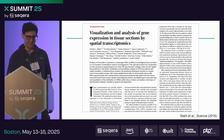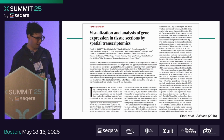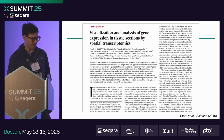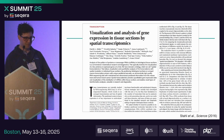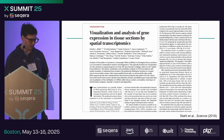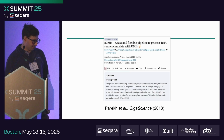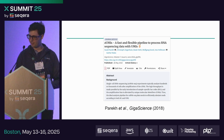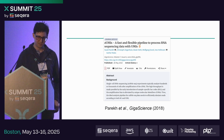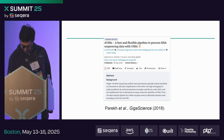So starting off, ST pipeline is a spatial transcriptomics pipeline from 2016. It's a Python-based pipeline that handles exactly this kind of data set. You give it a set of barcodes, you give it the FASTQ, and it'll spit out a counts matrix, which is exactly what we want. Zumis is similar. It's a more R-based platform, but it takes the same inputs, spits out an RDS, which you could manipulate to generate the necessary counts matrix.